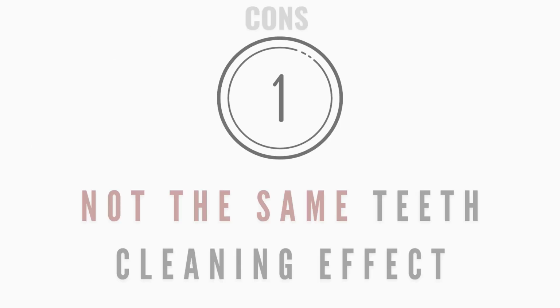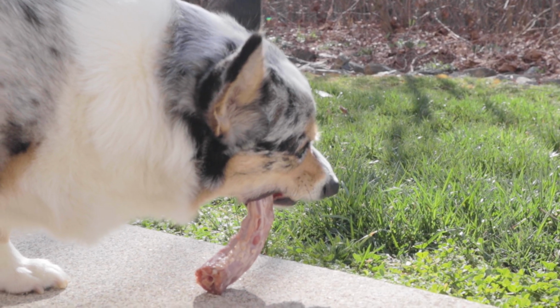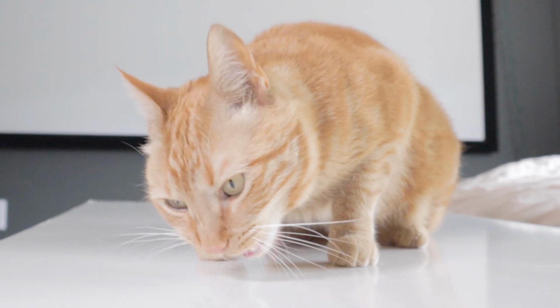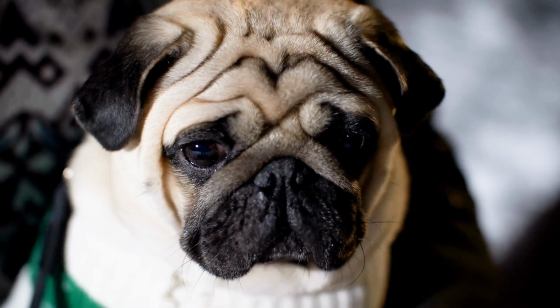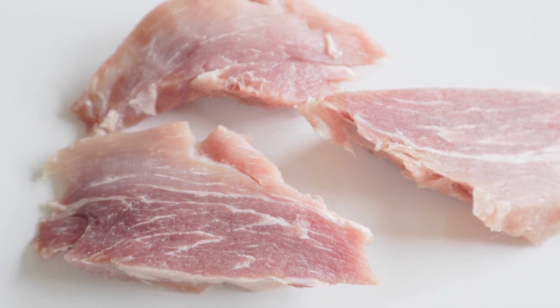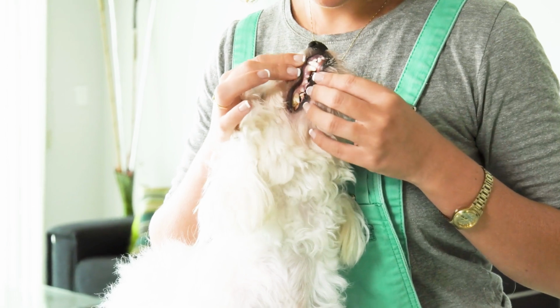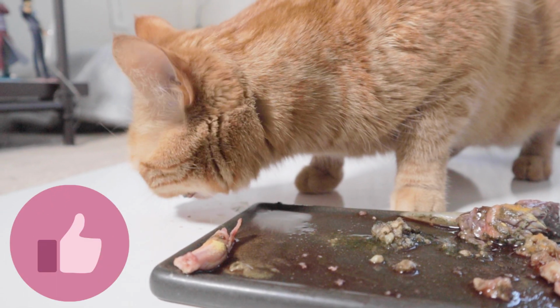Number 1, grinds don't give the same teeth cleaning effect. When you're feeding whole pieces of meat and bone, this forces the pet to chew. Chewing on raw bones especially helps scrape the tartar and plaque off the teeth and greatly improves their dental health. While their genetics and breed may play a role in their dental health, chewing on raw meaty bones and chunks of meat will greatly increase the time until they need a dental cleaning or extractions. Some pets may never need a dental cleaning in their life on a raw diet.